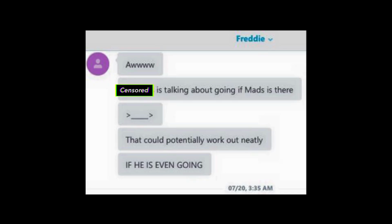And she's referencing that it could work out nicely because she wanted to get a picture of him with her business card. And at the bottom, she says, if he's even going, because she was for literally no reason paranoid that this was a scam.